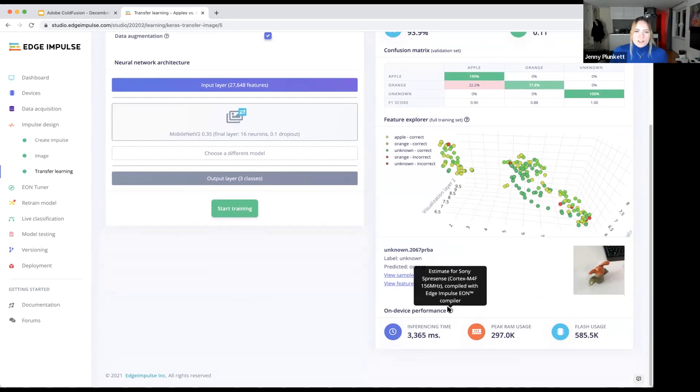And then finally, I can see the on-device performance here. These values will change depending on the device that I've chosen on the Edge Impulse dashboard, and today we're estimating for Sony Spresense. The inferencing time is the amount of time it takes to get from the extracted features to an output conclusion. So this will change depending on the amount of computer processing power that I have on board my microcontroller or my Linux device. And then I also can see the peak RAM usage and the flash usage.